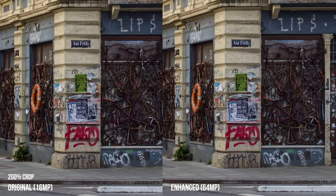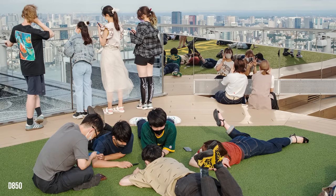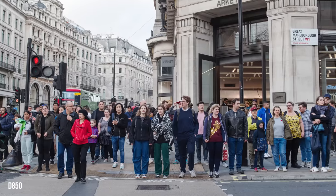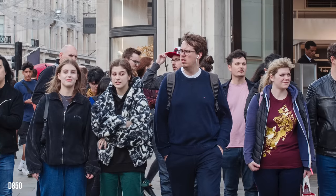If you are a pixel peeper, then you will like that you can upscale these DF files quite nicely. But I have to mention that I'm quite spoiled with my 45 megapixels on the D850. And the reason I'm still leaning towards this camera is not because of the resolution mainly, but having more resolution cannot hurt, right?